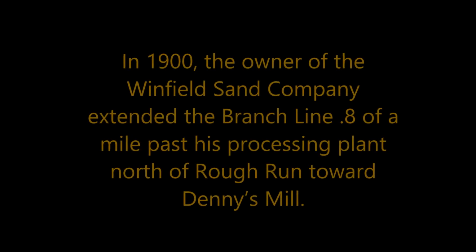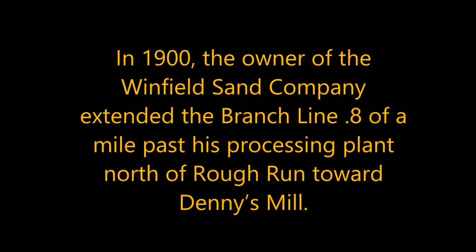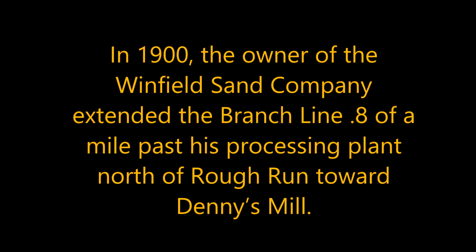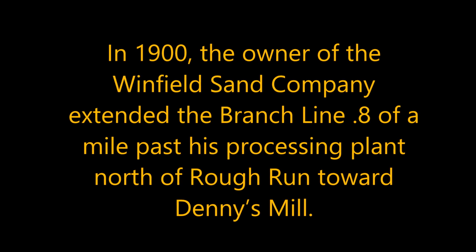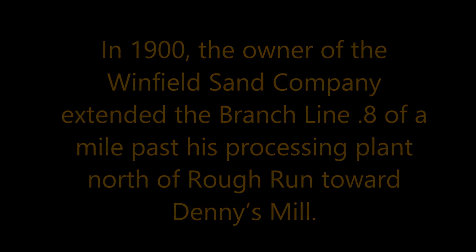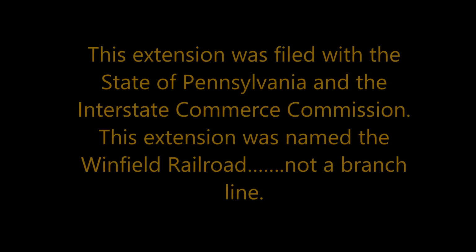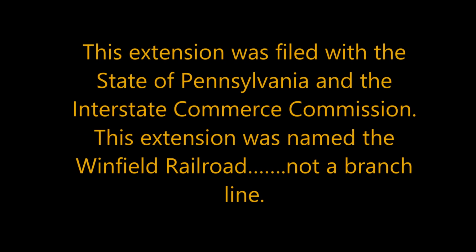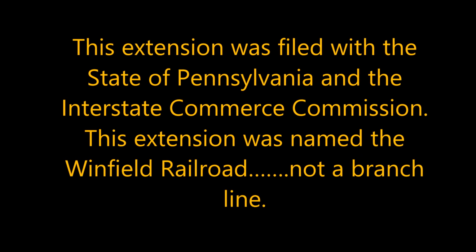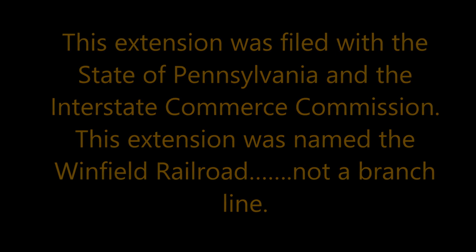In 1900, the owner of the Winfield Sand Company extended the branch line 8/10 of a mile past his processing plant, north of Rough Run and toward Denny's Mill. This extension was filed with the state of Pennsylvania and the Interstate Commerce Commission. This extension was named the Winfield Railroad, which is not a branch line.